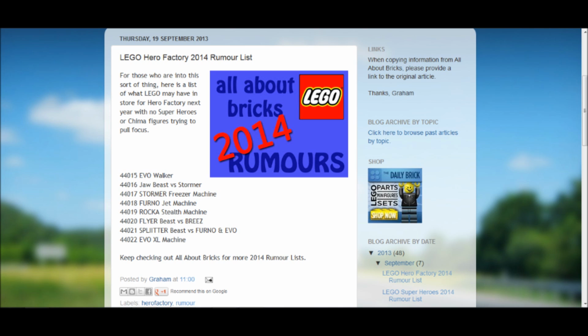44015 EVO Walker. What? So it's some kind of mechanized walker with EVO piloting. I'm not really sure what the deal is with that. Now here's the next weird thing. Jaw Beast versus Stormer. This is one set, 44016. 2 figures in one set, which we have not seen since Bulk and Vapor from 2010. Then, oh my man, no way, it gets weirder. Okay, 44017 Stormer Freeze Machine. 2 Stormer sets? What? 2 Stormer sets, and it's a freeze machine, which implies some sort of vehicular contraption with a Stormer pilot. Come on!